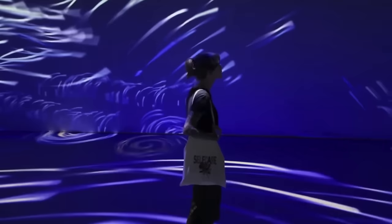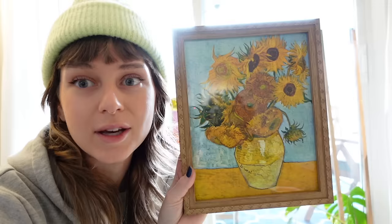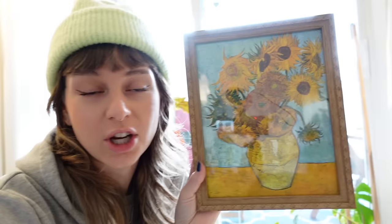I wanted to get a frame for something that I've been meaning to get a frame for and hang up since July. It is this Sunflowers Van Gogh print that I got from the Beyond Van Gogh immersive experience. I went to that with my mom in the summer in July. You might remember because it was in one of my weekly vlogs if you look back on my vlog channel. But I got this print, of course, the sunflower one. I love it so much. I love sunflowers. And yeah, it's just been sitting in a drawer. I hadn't had a chance to find a frame for it or anything.